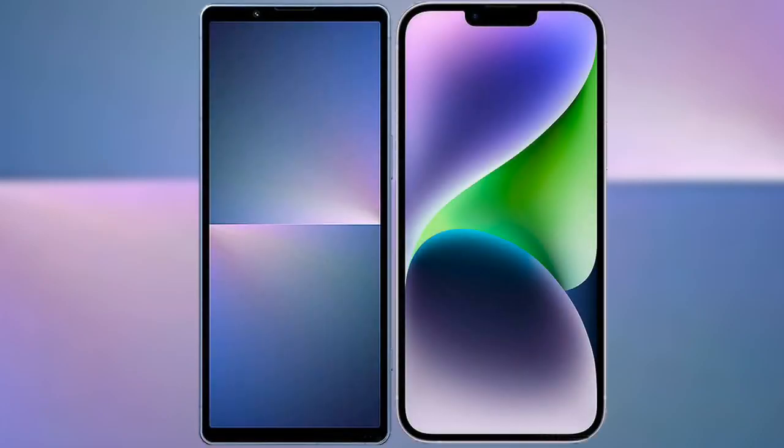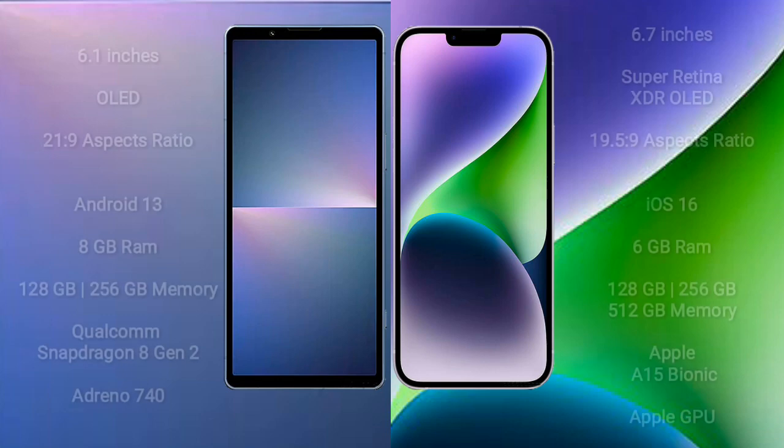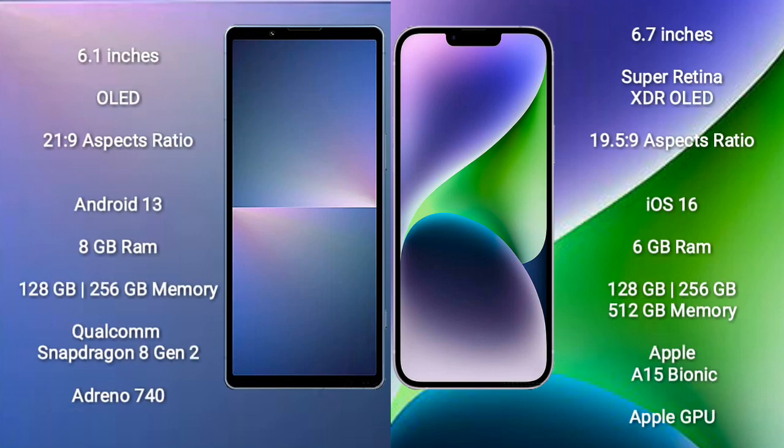I will compare the new Sony Xperia 5 Mark 5 with iPhone 14 Plus. Sony Xperia 5 Mark 5 comes with a 6.1 inch OLED display and a 21:9 aspect ratio. iPhone 14 Plus comes with a 6.7 inch Super Retina XDR OLED display and a 19.5:9 aspect ratio.